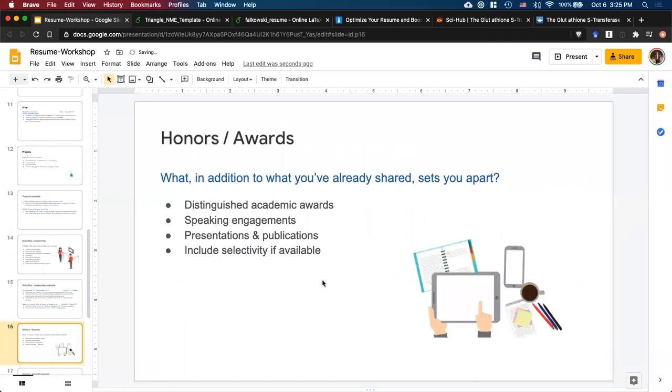Okay, last section, honors and awards. So this can be distinguished academic awards, speaking engagements, presentations and publications. Really, these should be included selectively. There's no need to overload your resume with these. And a lot of times the awards that you may have gotten in high school, unless they're quite distinguished, don't really measure up.